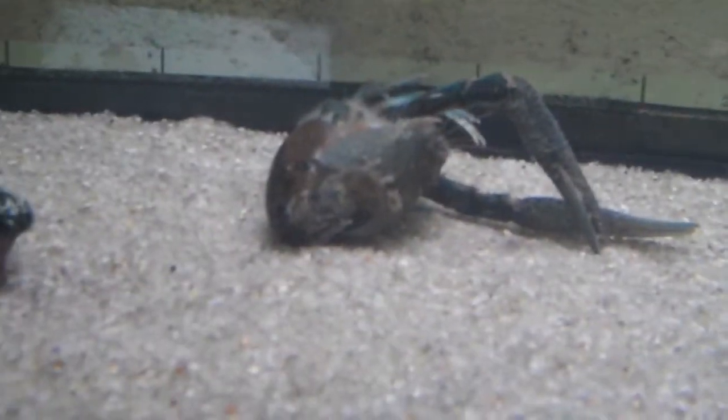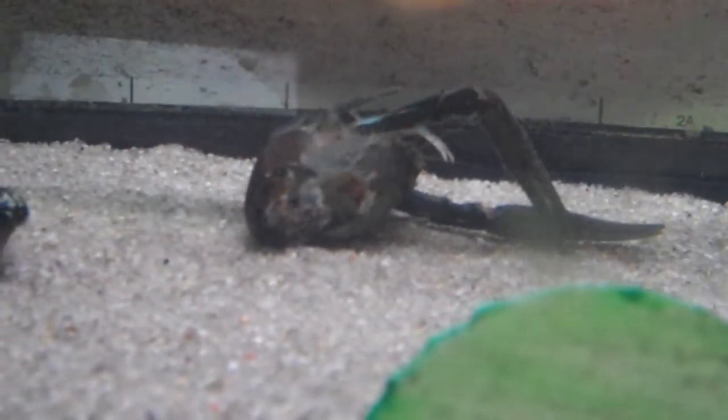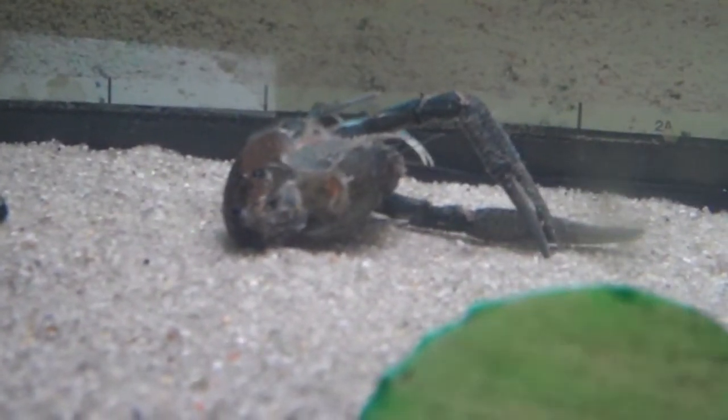And by the way, Goldie, you're huge. Goldie, you're huge. Hey, look at you. You're pretty big, too. Every fish in the tank is wondering what's going on here.